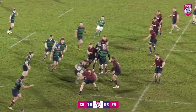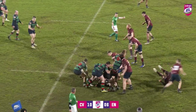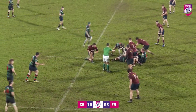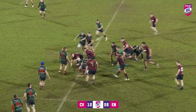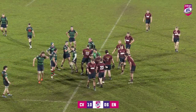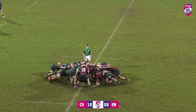This time cut out at the front by Clogher, smiting again, powering through. Bothwell, lovely hands from Traynor. Bothwell thought about the little kick, there was just a couple of Enniskillen men in his way. One of whom, that big fella, Neil Rutledge. And in fact, he's forced a knock on, and the momentum continues. He's certainly been on the money today.